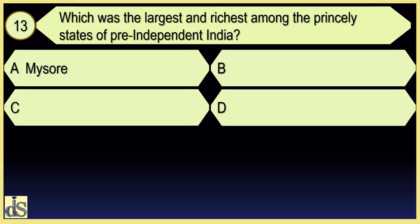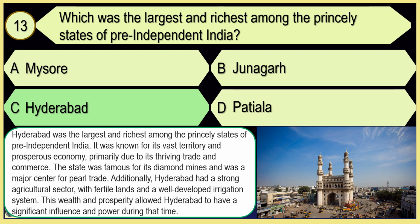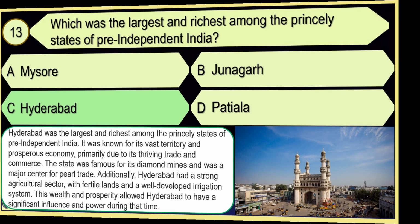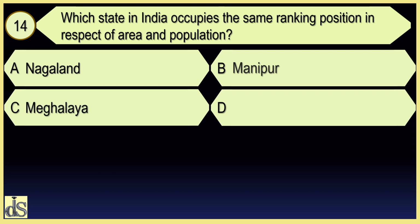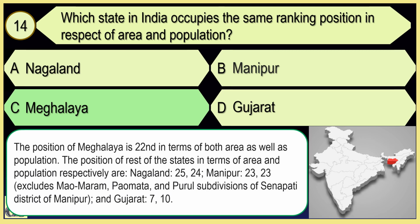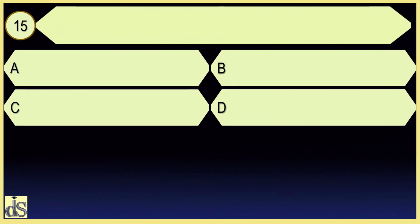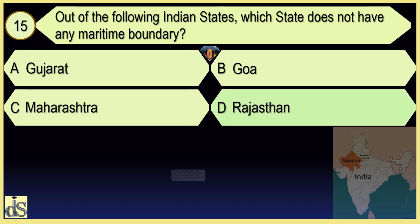Which was the largest and richest among the princely states of pre-independent India? Hyderabad. Which state in India occupies the same ranking position in respect of area and population? Meghalaya. Out of the following Indian states, which state does not have any maritime boundary? Rajasthan.